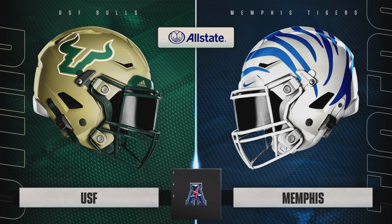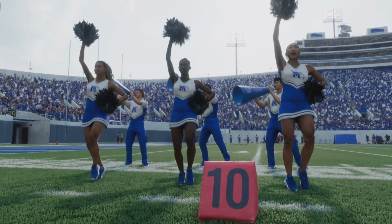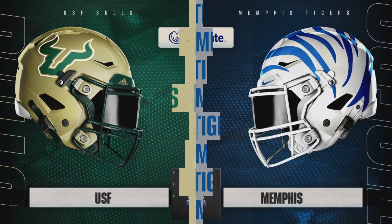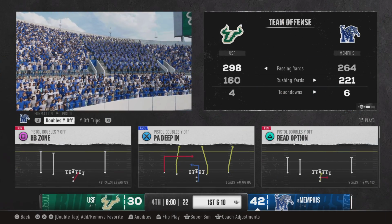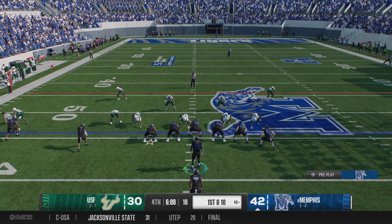That's the end of the quarter, and Memphis has the lead. And as we switch ends of the field, let's take a quick look at the national rankings. They'll break the seal on this quarter here on first down.